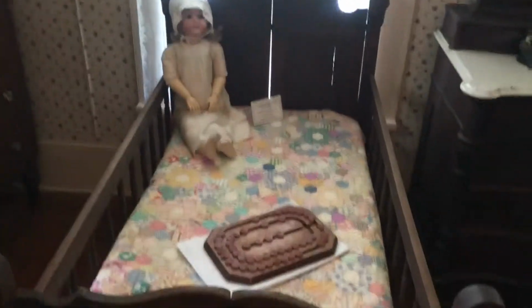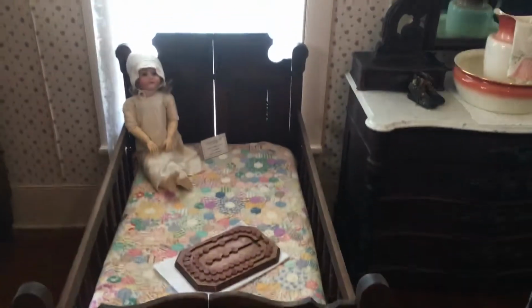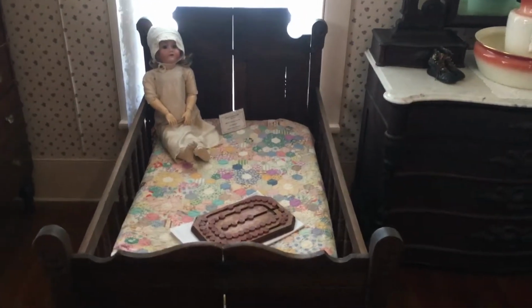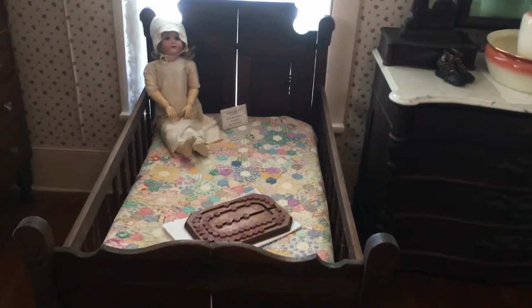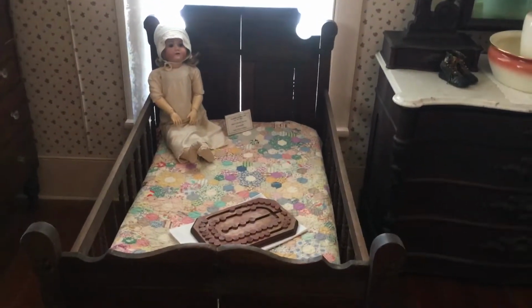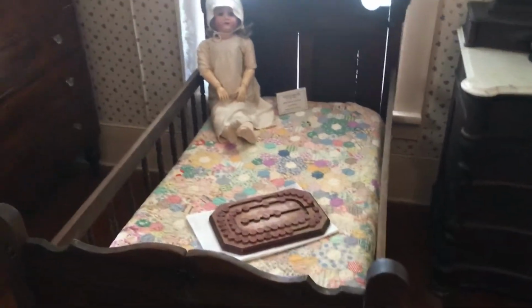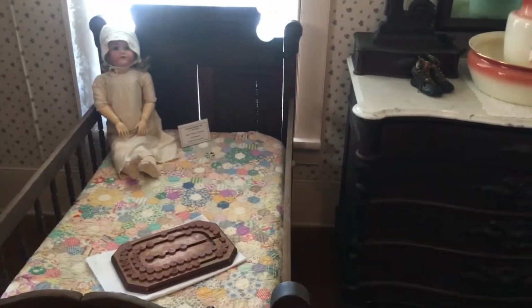So over here we have this, looks kind of like a bed, but it folds in itself. So you can bring it, it's portable. And it's not common back then, so it's very neat. Like a travel crib? Yes. You can open the 2 sides, and it folds in.